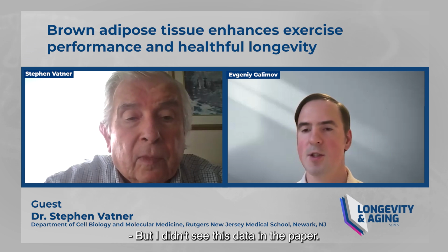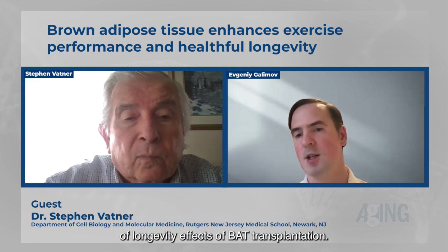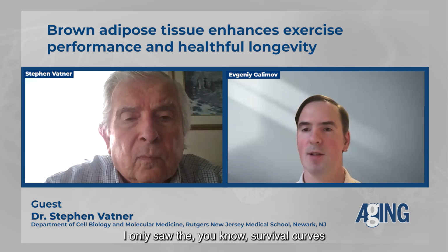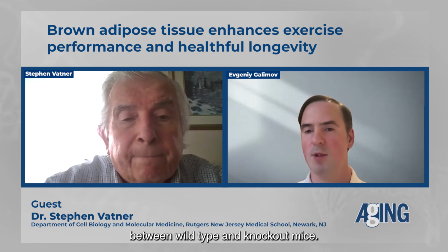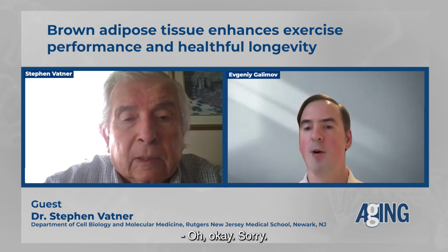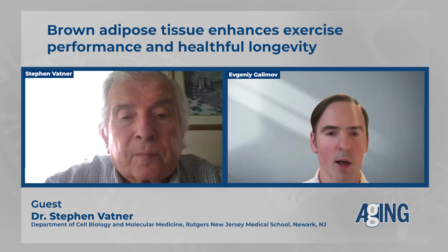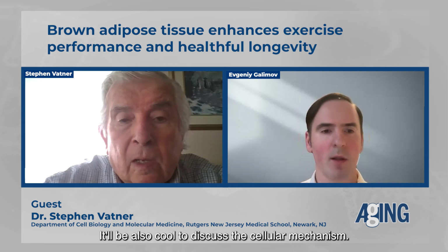But I just didn't see this data in the paper. I didn't see the studies of longevity effects of BAT transplantation. I only saw the survival curves between wild type and knockout mice. So I think it would be cool to see this kind of data. Yeah, it's in a different paper. Okay, sorry. It would be also cool to discuss the cellular mechanisms.